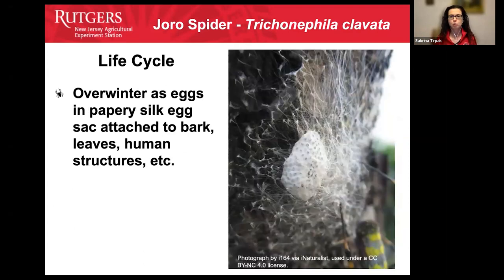This is how they overwinter. They overwinter as eggs in this egg case. So it's this papery silk egg case. You can see the female is down here and she laid this egg case. And they lay them similar to the spotted lanternflies you saw, either on the bark of trees or human structures, pallets or houses or fences. They can lay their eggs anywhere.